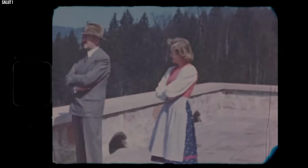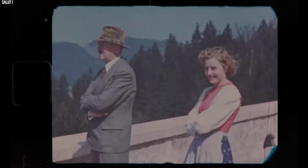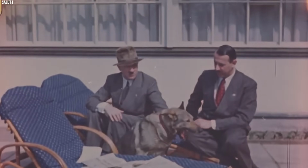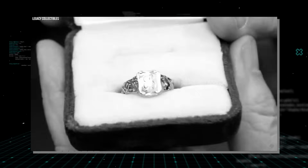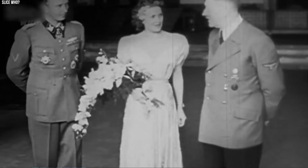Correspondence found in Eva's desk revealed the complex nature of her relationship with Hitler. Letters between them showed a surprising level of devotion despite Hitler's emotional detachment, noted by many historians. One poignant item discovered was a simple gold wedding band found in a small velvet box, prepared for the brief marriage ceremony that would take place just 40 hours before their joint suicide.